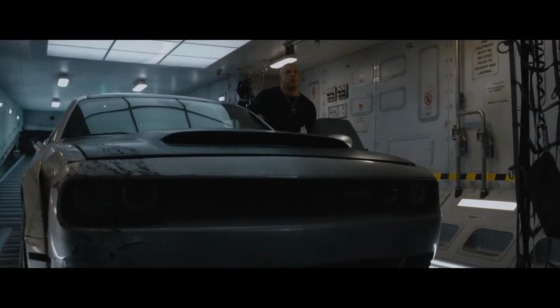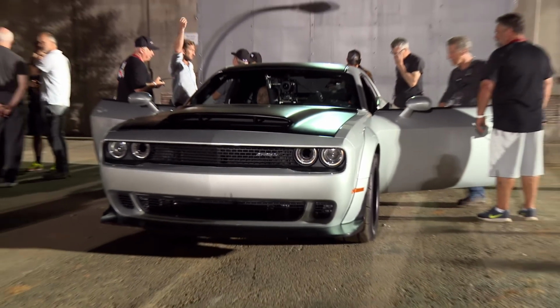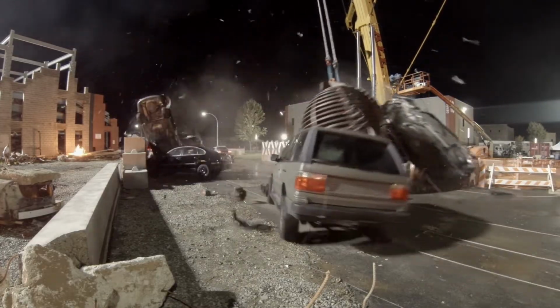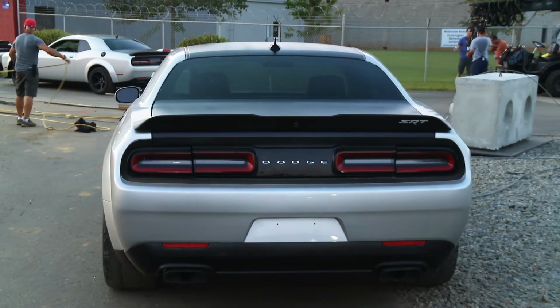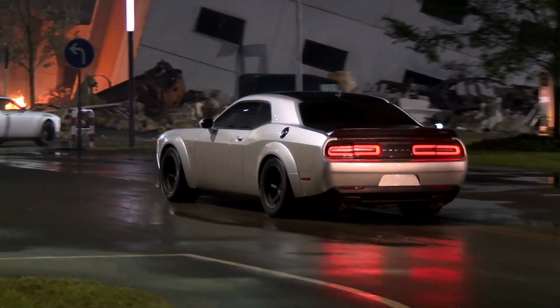Having this Dodge Demon is just such an asset to the film. I have to give credit to the Universal team and the Dodge security team that they've been able to keep this under wraps. It's just incredible. Very limited edition of these cars. I think it's the fastest street car ever made. This is a car that's going to produce over 800 horsepower. It's basically ready for the drag strip. You get it from the dealer, and you could literally drive to the drag strip.